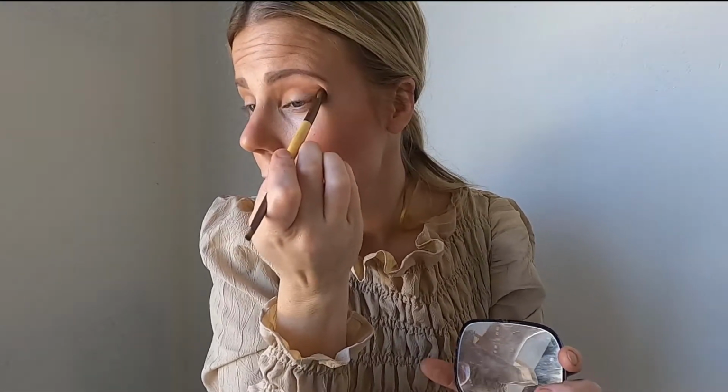And I don't think too much about the eyeshadow. I put it in the crease and bring it down to the lid, but I don't worry too much about that.